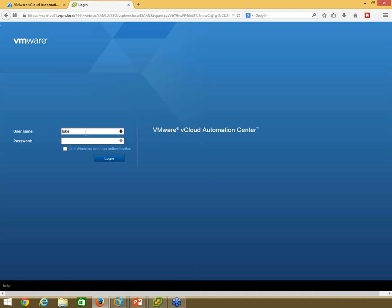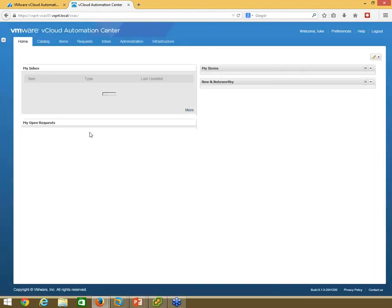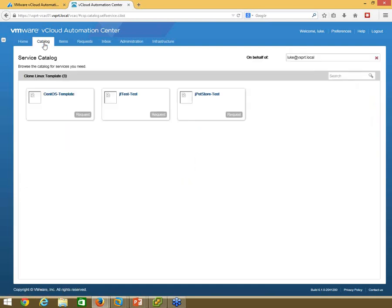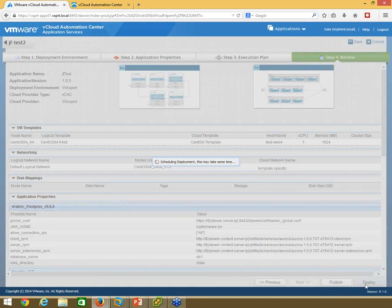So if I log into vCloud Automation Center here, and I'm not sure I've ever updated this particular one, so that's why I'm running it from Application Services tonight, which I probably should have made time to fix, but here we are at 9:14. If I come into my catalog, I can see all of my templates. So this is my generic CentOS template, which is the logical template that Application Services is using. This is my Application Services blueprint. So it's one spot I can come into, request this environment, and it will pull the application blueprint that I built in Application Services. So with that, I am going to hit the deploy button.